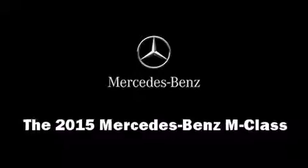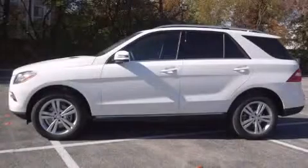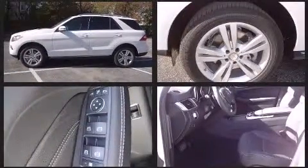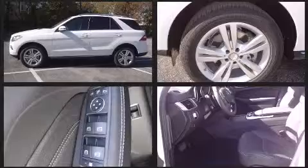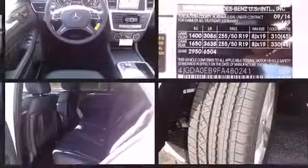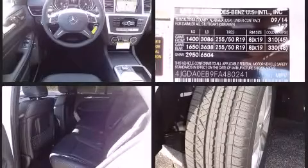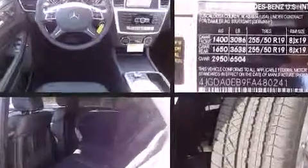Discerning drivers will appreciate the 2015 Mercedes-Benz M-Class. Under the hood, you'll find a four-cylinder engine with more than 200 horsepower, providing a spirited yet composed ride and drive. Turbocharger technology provides forced air induction, enhancing performance while preserving fuel economy.